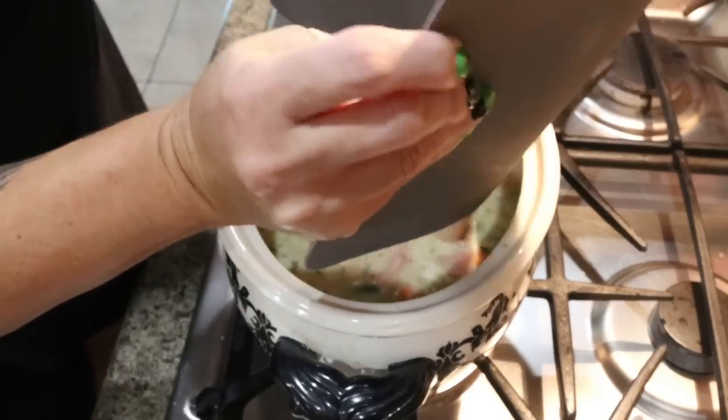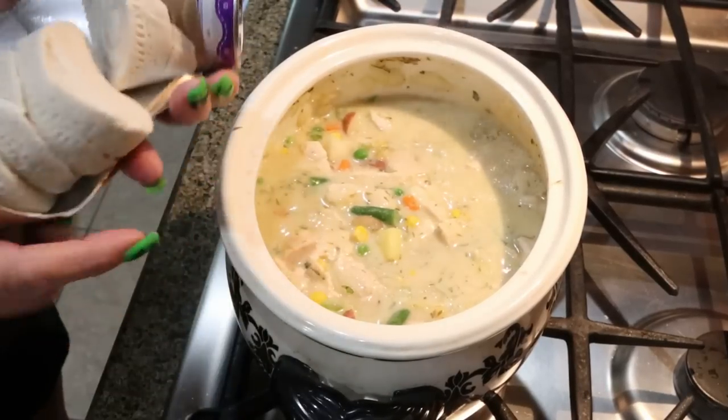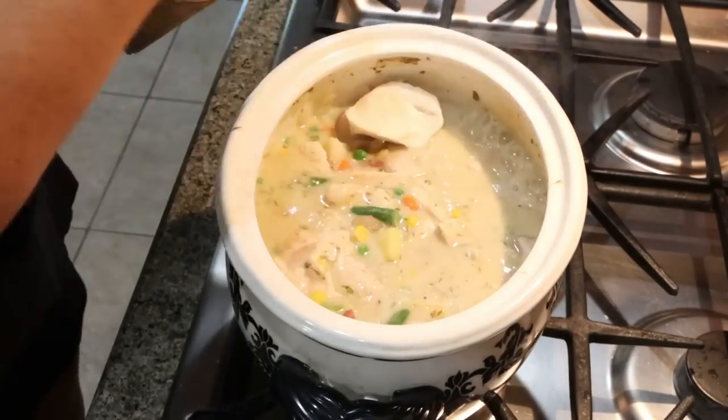Go ahead and add in your diced up chicken, and that will cook partially as well while it's boiling. Now we're going to take our can of biscuits, and we're going to add those right to the top.